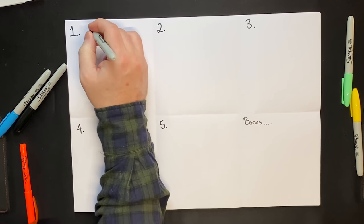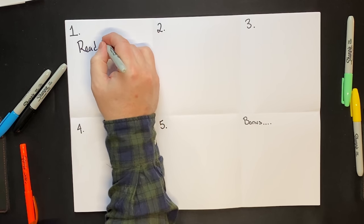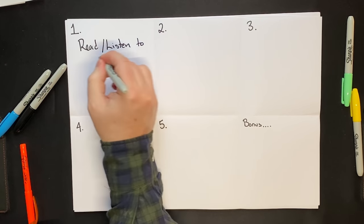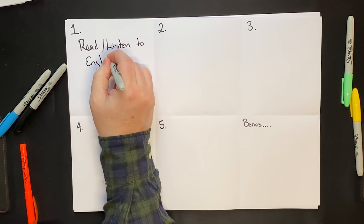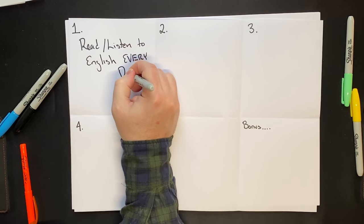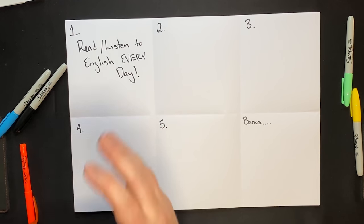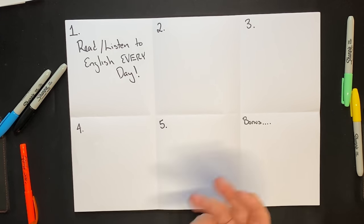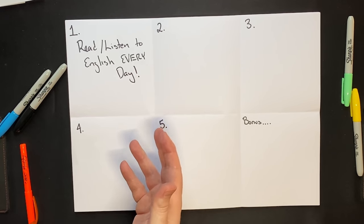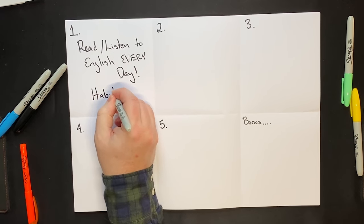So the first thing that I do, and all of my band 9 reading students do, is we read or listen to English every day. It is impossible to get a band 9 in listening or reading or writing or speaking unless you're actually doing that thing on a daily basis. And the key really is that it is a habit.